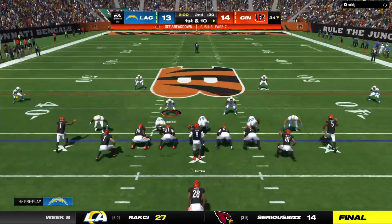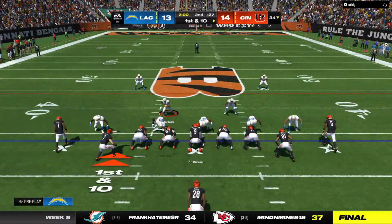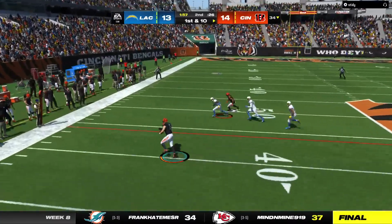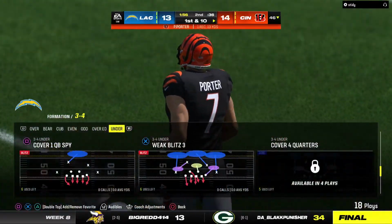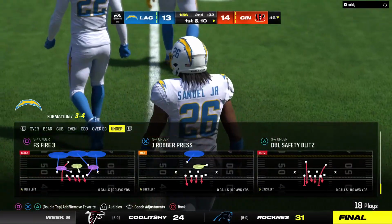From the 34 now, here's 1st and 10. Now it's Burrow. Throwing the out route, incomplete. It's Porter. And he'll be out of bounds, but able to get it up past the 45. It's a gain of 13, and the Bengals have a first down.